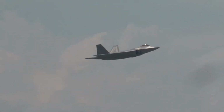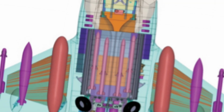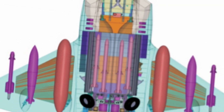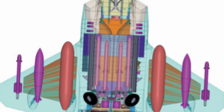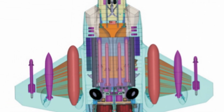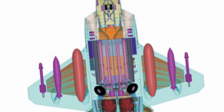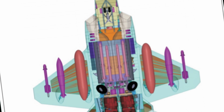AMCA will have an array of indigenously developed advanced weapons which will be a nightmare for enemies. It will have a 23mm GSh-23 cannon for close combat. The non-stealthy version of AMCA with external pylons will have 14 hardpoints and a warhead carrying capacity of around 9 tons. The stealthy version of AMCA will have only an internal weapon bay.